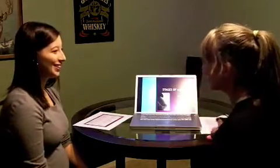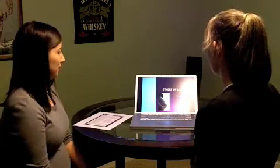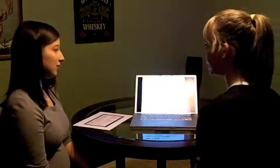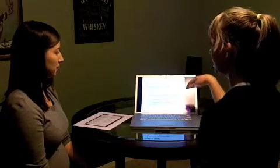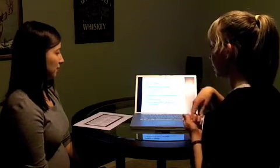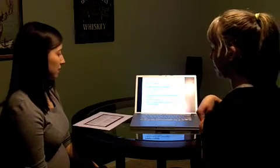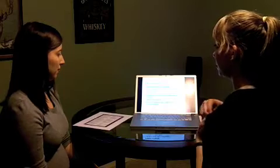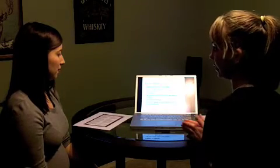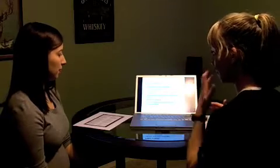Today we're going to be talking about the stages of labor since you're expecting in July. There are 3 main stages to labor. The first stage is broken down into 3 sub-stages: the early, or latent, phase, the active phase, and the transition phase. During the first stage of labor, you're going to dilate from 0 to 10 centimeters and become 100% effaced.